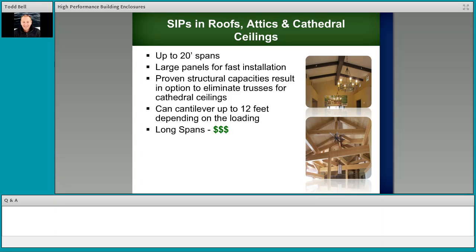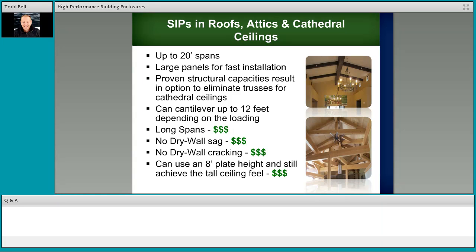Proven structural capacities result in the option to eliminate trusses for cathedral ceilings. Many projects that we do, whether they're contemporary or truss or beam applications like you see in the pictures represented, the panels are either spanning from ridge to eave, or they're spanning left to right. Either way, they're in a span condition that allows for big open vaulted cathedral areas.